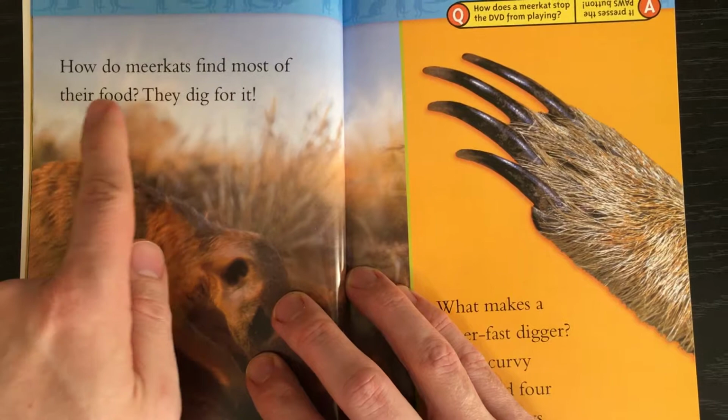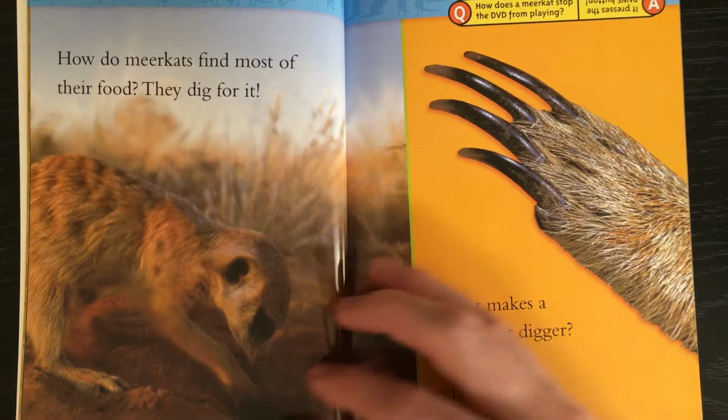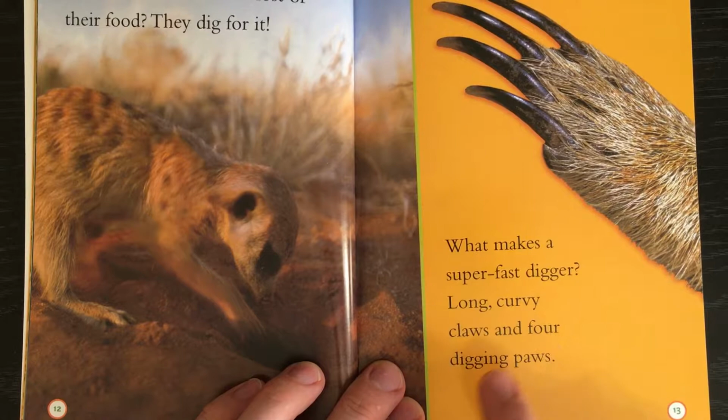How do meerkats find most of their food? They dig for it. What makes a super fast digger? Long, curvy claws and four digging paws.